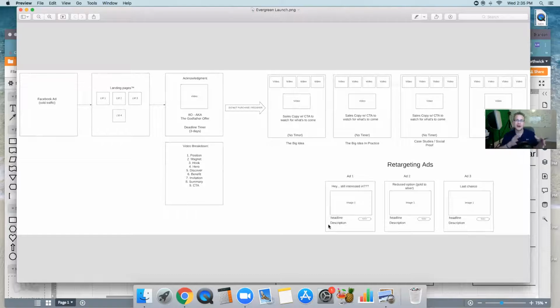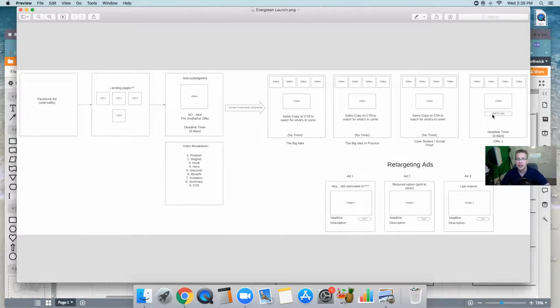Then we have to identify what we want to put inside of all of these spots, meaning how do we want to message the last chance? How do we want to position ourselves as a reduced option? Do we have a reduced option? Can we create one? How do we want the message to say, "Am I still interested in it?" Start creating the videos to go along with all of these ads. Create the pages that these ads and videos are going to go on, and then create all of the lead pages and lead magnets.